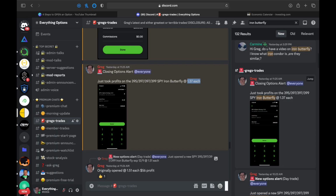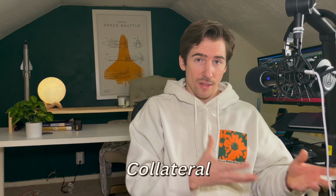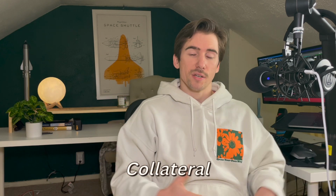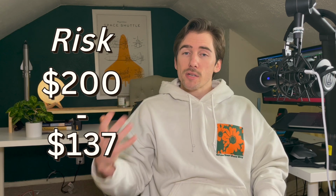For this trade, I ended up getting paid $137, and I was only risking $63. The collateral for that trade was $200, the difference between my call strike prices and my put strike prices. And then the risk was the collateral, $200, minus the $137 of credit. So my risk for this trade was $63, which meant that my risk reward ratio was better than 1 to 2. And that's the beauty of this strategy. You don't have to risk much money and you can make a lot. But I haven't really fully explained how the strategy works, so stick around.